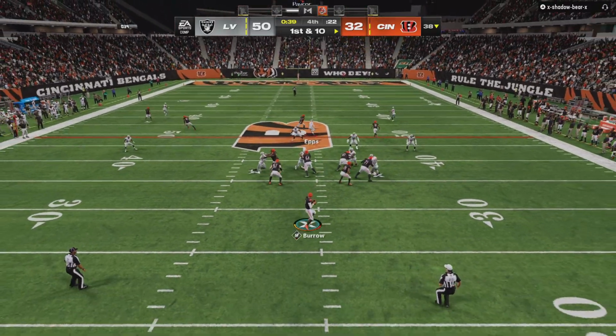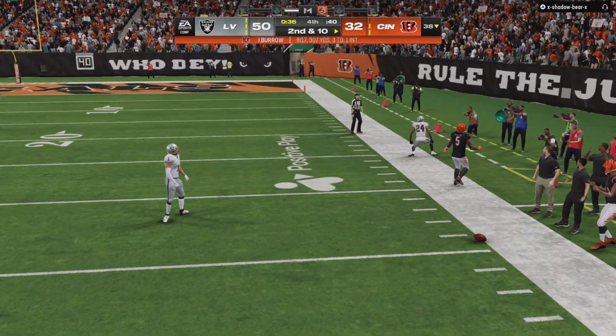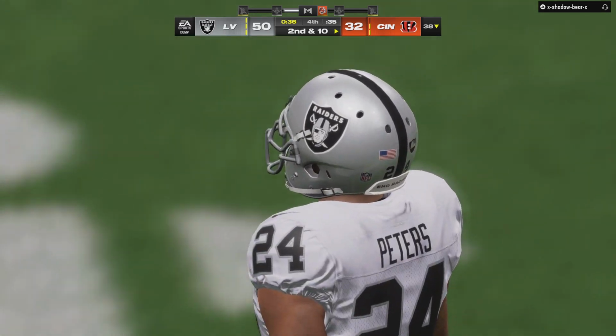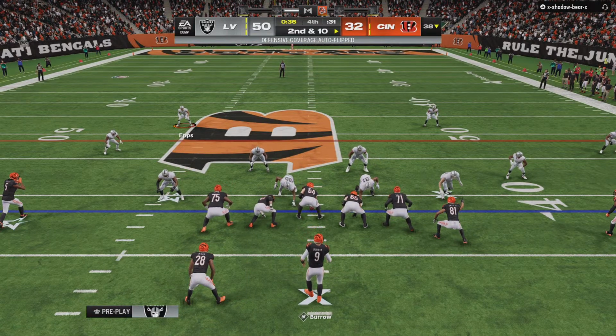Burrow going to fake to Mixon and now look to throw. And it's incomplete. Took a shot, couldn't connect. That's coverage you'd expect to see in a tie game late. Not in a lopsided game like this. They are not letting up.